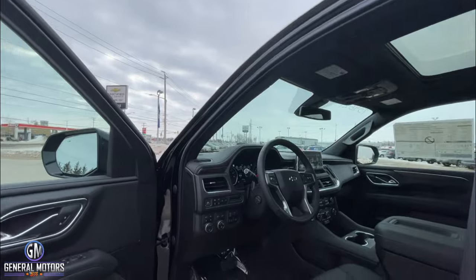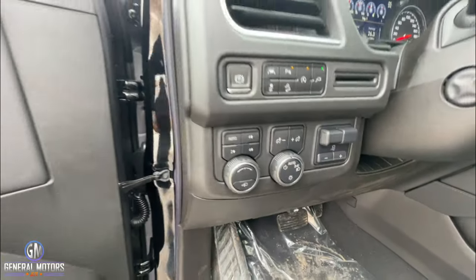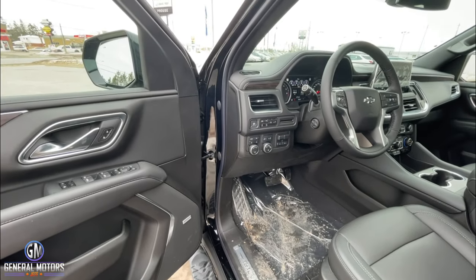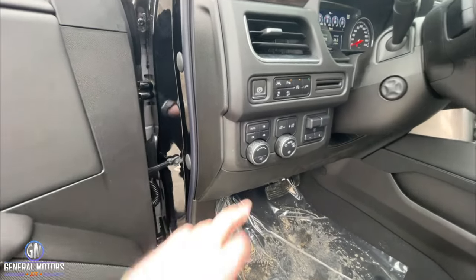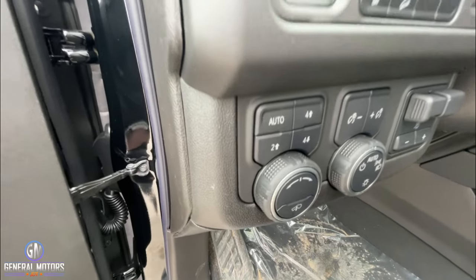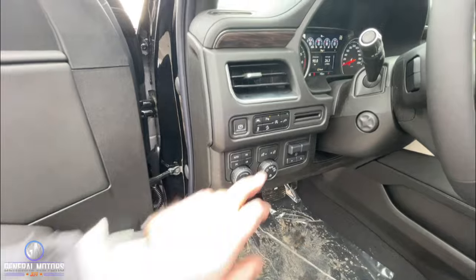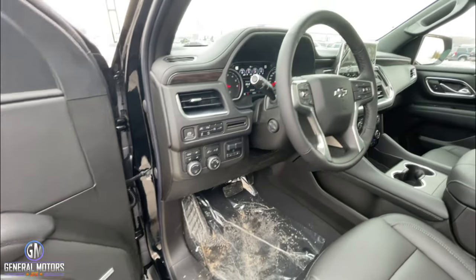Okay, this one has the Max Trailering package in it also. So you have the trailer brake controller right there. Of course, it has a 2-speed transfer case. By the way, there is no option for that. I forgot to mention that earlier in the video, the 2-speed transfer case is a standard feature in this, which gives you the high-low range for 4-wheel drive. And of course you still have the auto and 2-wheel drive. You have the electric parking brake right there. Tons of different safety features, hill descent control. Again, that's part of the Z71 package also.